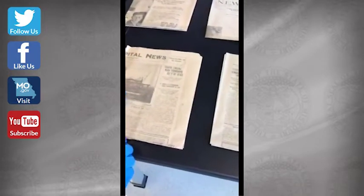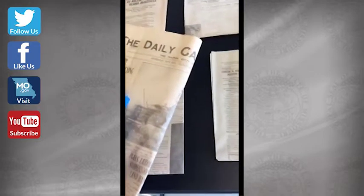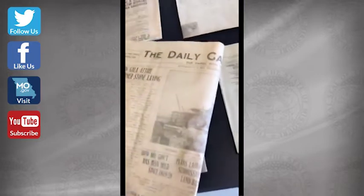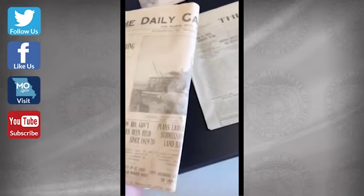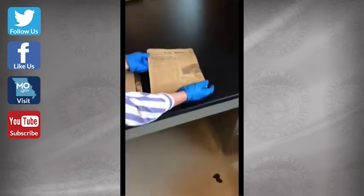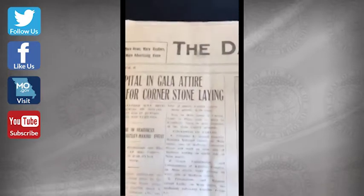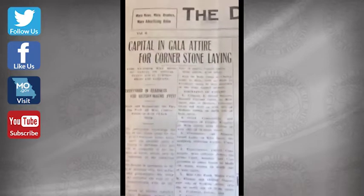This is June 24th. Looks like it's another capital. Oh, Daily Capital News. Looks like photos of the Capitol under construction. This is actually from when they laid the cornerstone. Reports of 500 guests on special trains and automobiles and vehicles.